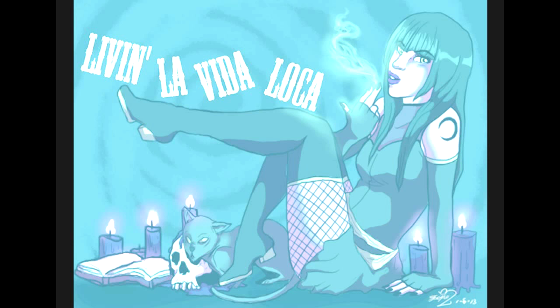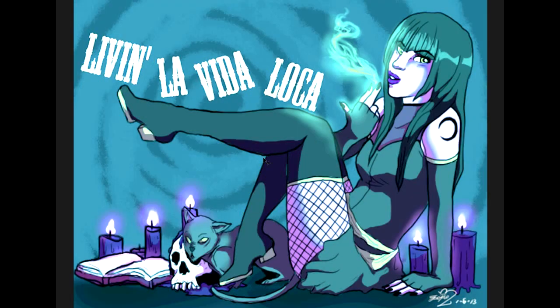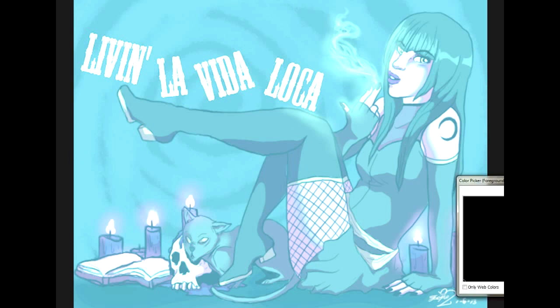Also, I should mention this is the original, and it was kind of dark, so I turned it a bluish green and really messed with the contrast, and then put another bluish layer over top of it so that we could see it against the red.